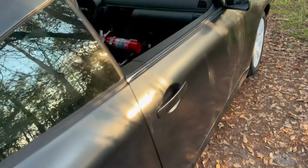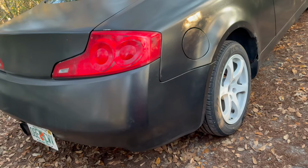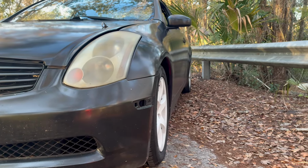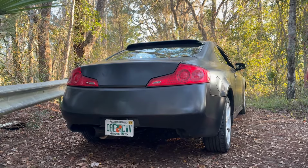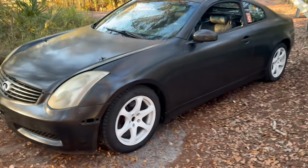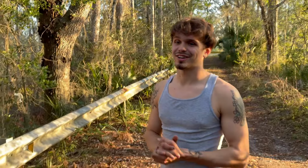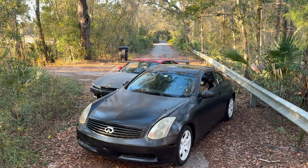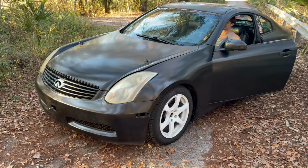So pretty much facelift Z or facelift G with the rev up in it. It's pretty solid. Low mileage rev up too. It's got 180K, right? Yeah, 180K. So how much you picked it up again? $2,500, guys. Aftermarket clutch. Don't know what kind of clutch, but aftermarket clutch. This is what $2,500 gets you. Certified drift car.